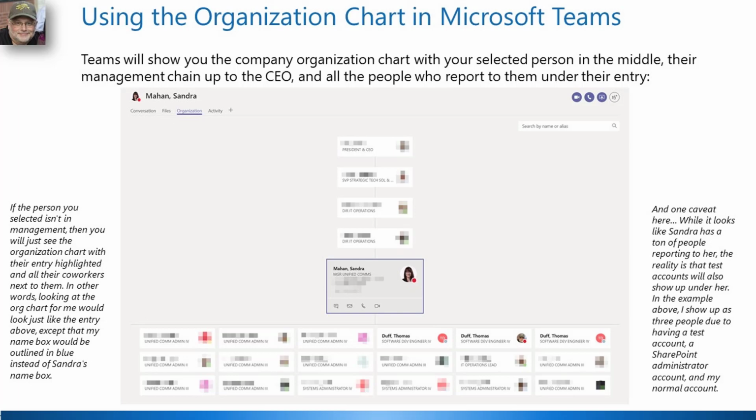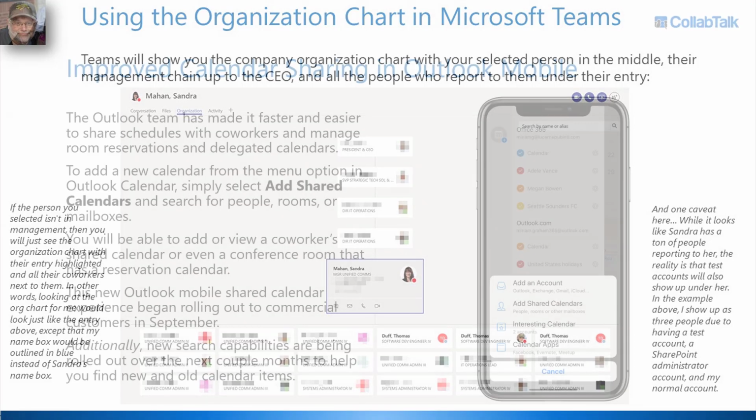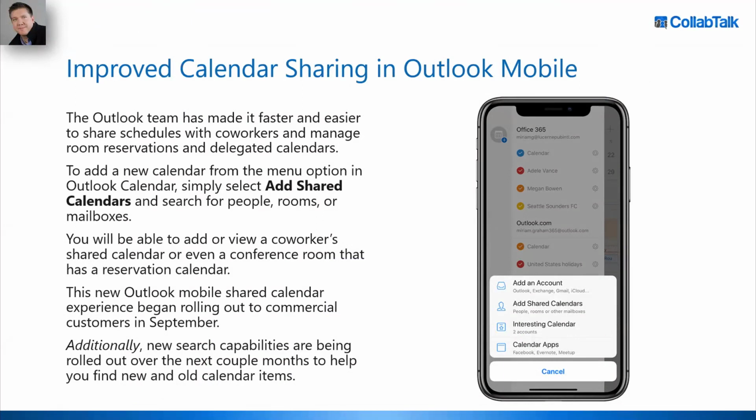And it's always going to be accurate, because this is probably going to have most of the people in your organization, because you probably got most of them involved with Teams and Active Directory and stuff like that. So I guess, this version, improved calendar sharing in Outlook Mobile. So this is something where I find myself using several of the mobile apps more and more.